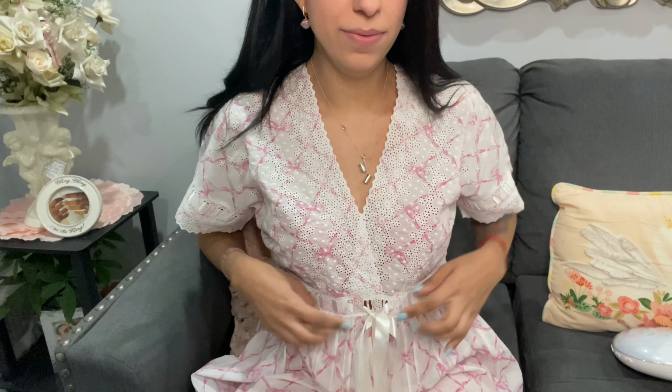So the first thing I got was this dress, and it has some cute little details on the side. It has some bow detailing to it. Looks like this in the front. Cute little detail right here. So I'll get up so you guys can see it better.